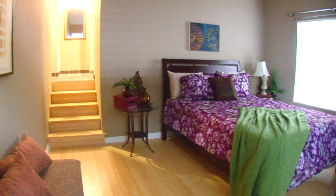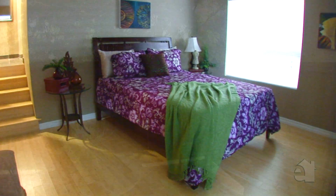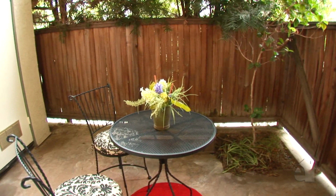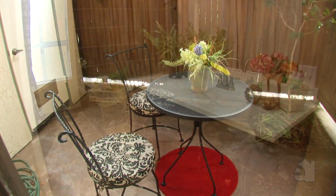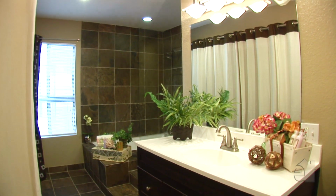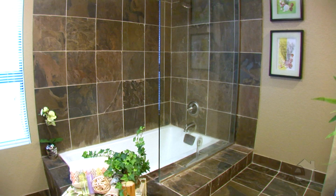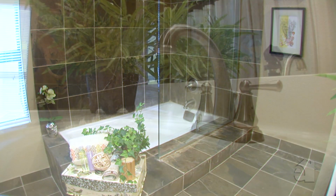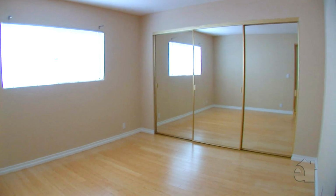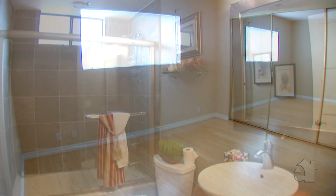The impressive master suite boasts easy outdoor access and generous wardrobe storage. The master bedroom features an amenity-filled master bath. This enchanting home also offers another spacious bedroom.